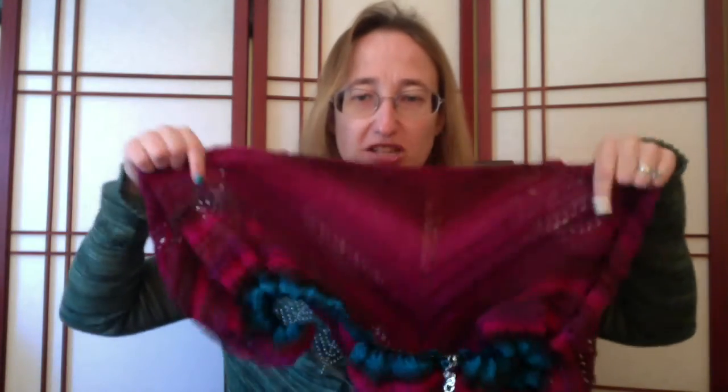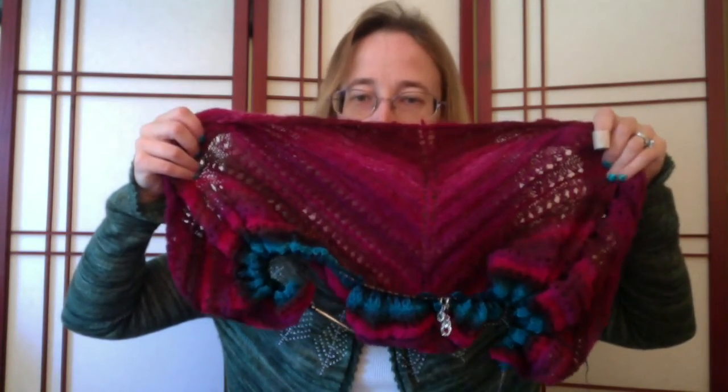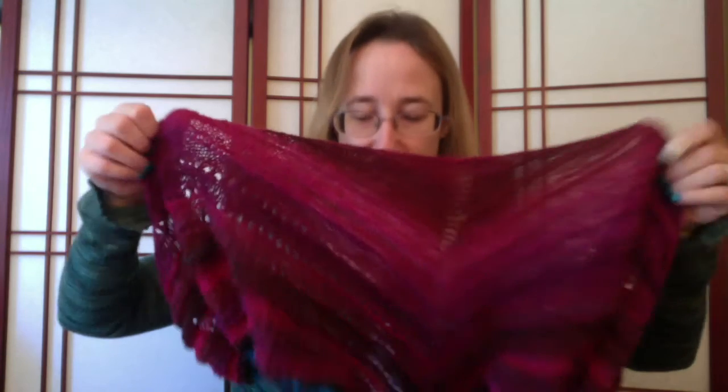And my plan is, the deal is that there's blue, and then it goes back into a little bit of pink, and then it goes into a huge amount of blue. And my plan is to have the lace edging and, if possible, all of the picot bind off in the blue, so that it's really a striking contrast between the top, which is all in pinks, and then the blue at the bottom. So I am looking forward to finishing this.